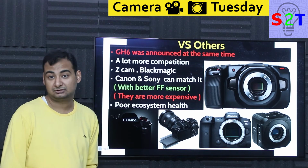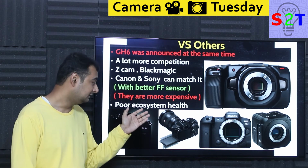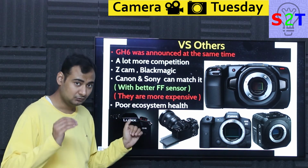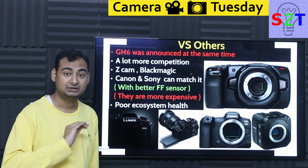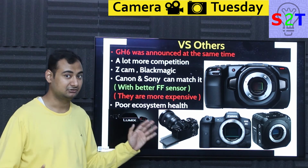Now what about the other two manufacturers, Canon and Sony? You can buy Canon and Sony. Both are fundamentally more expensive. Let me be clear, flat out you're expecting to spend 2 times more. Do not even think they are cheap enough. Flat out they are expensive.